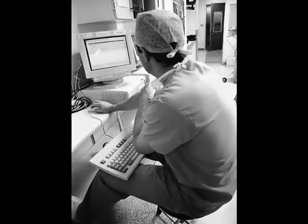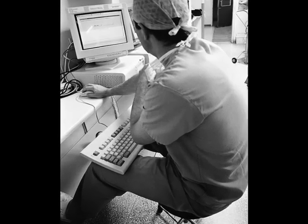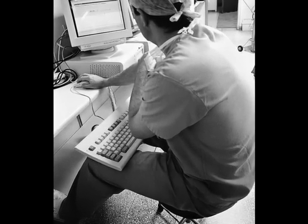Another issue with Verichip is protecting the patient's privacy. If the system should crash, the patient's files would not be accessible for their treatment.